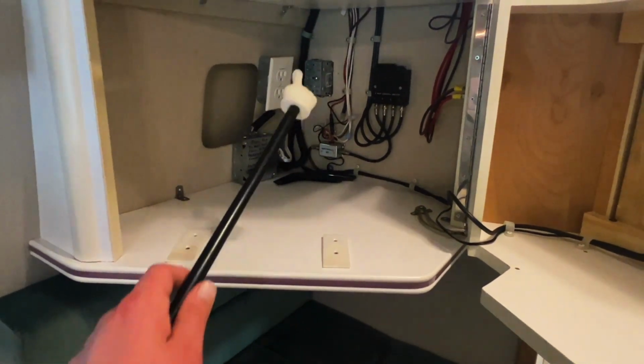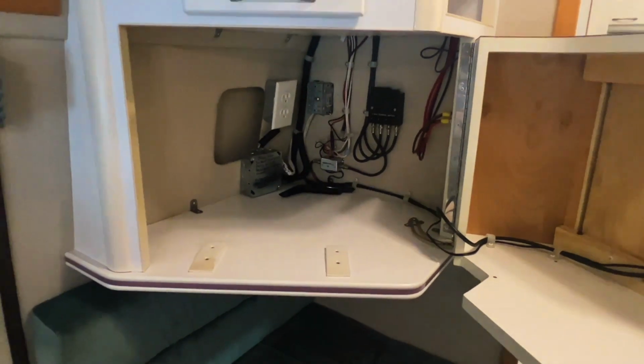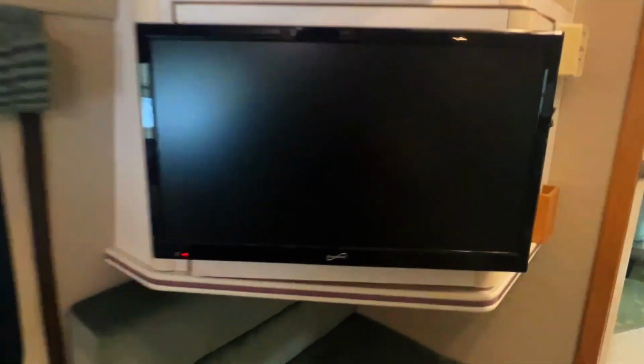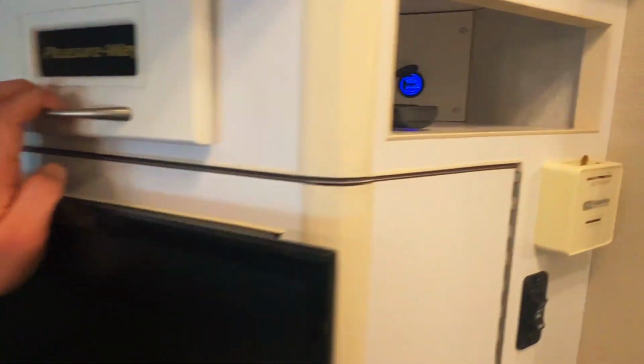Got a little stash spot here, AC power behind, some other connections for your TV. Got a built-in DVD player on this TV. You can slide this little gold thing down over here. That's a pin that's going to lock this in. So when you're driving around, you want to have this locked in so it doesn't move around.